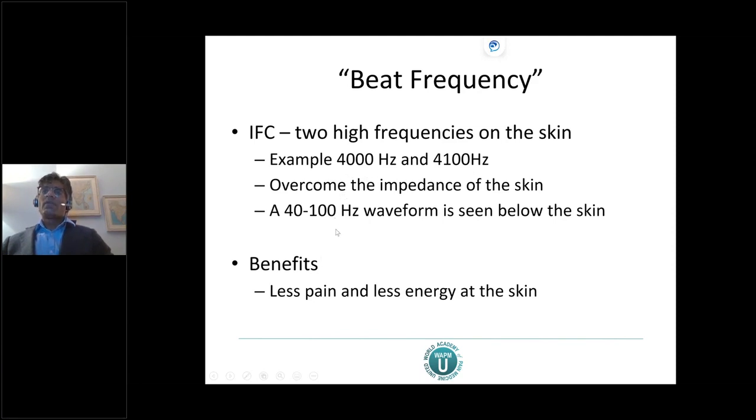Regardless, two things happen. Number one, it takes less energy overall to get through the skin because of the high frequency, to get a 40 to 100 hertz wave into the muscle or the nerve underneath. Now, one of the other things to understand is that because I'm running such a high frequency, the skin itself cannot have a sensation, because the nerves are not able to open and close and have a sensation at a frequency that would normally occur at 100 or 200 hertz. But at 4,000 hertz, similar to some other technologies that we have in peripheral nerve and spinal cord stimulation, you don't have sensation or conduction of a signal. Therefore, on the skin, it's less painful because it's almost like a numbing effect.